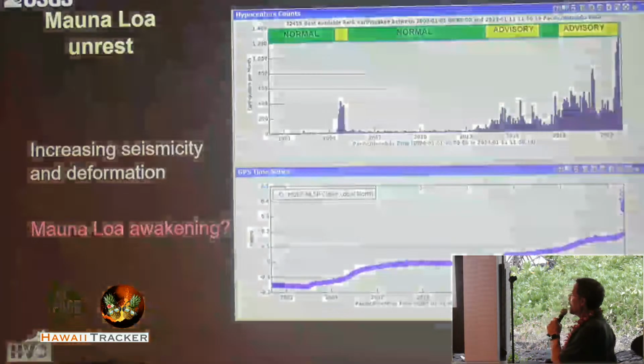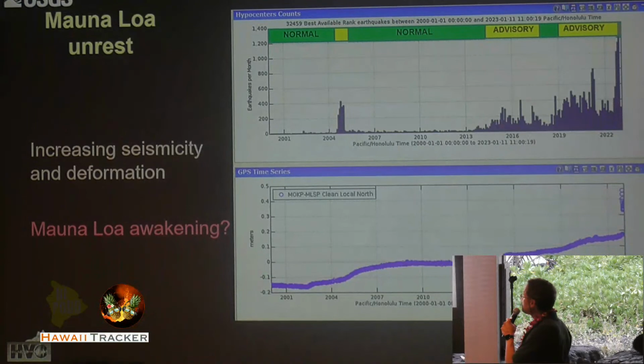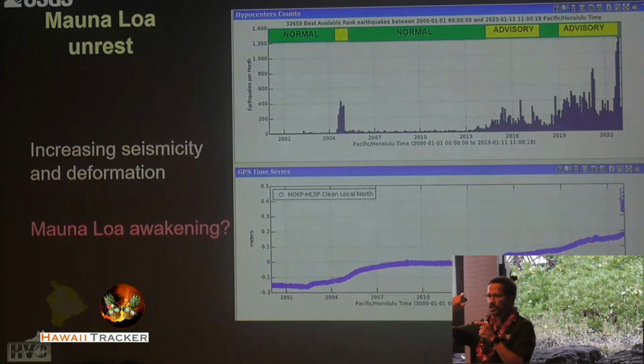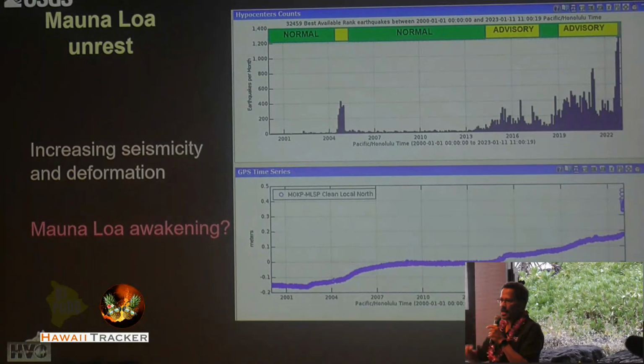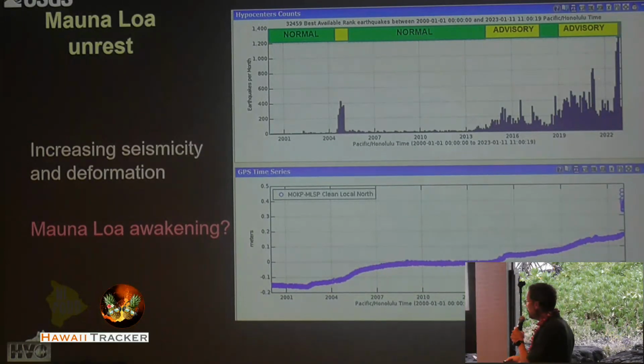Okay, so we're going to look at some data pre-eruption. On the top, we're looking at earthquake counts, and on the bottom, we're looking at GPS line across the summit caldera. And if you see the motion of the line or the data moving in this way, that means the line is moving apart. We use that as a proxy for the volcano is swelling. So let's start at the top.